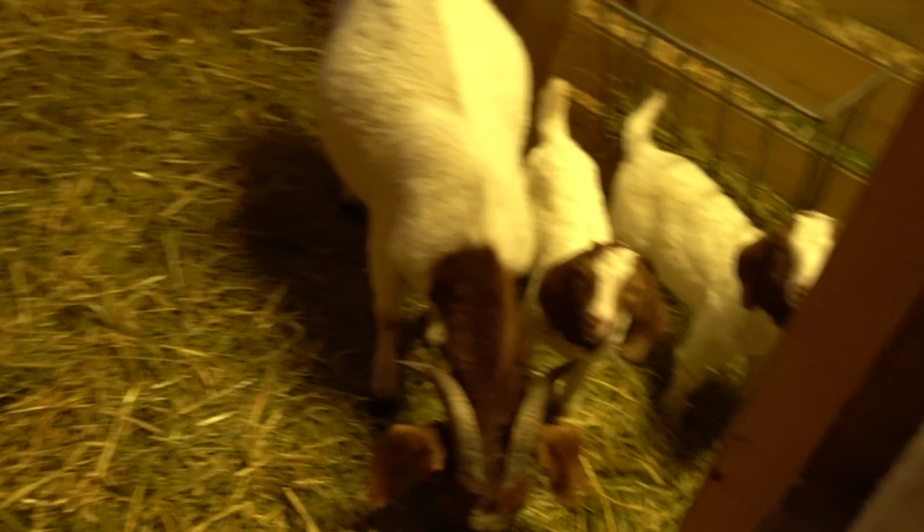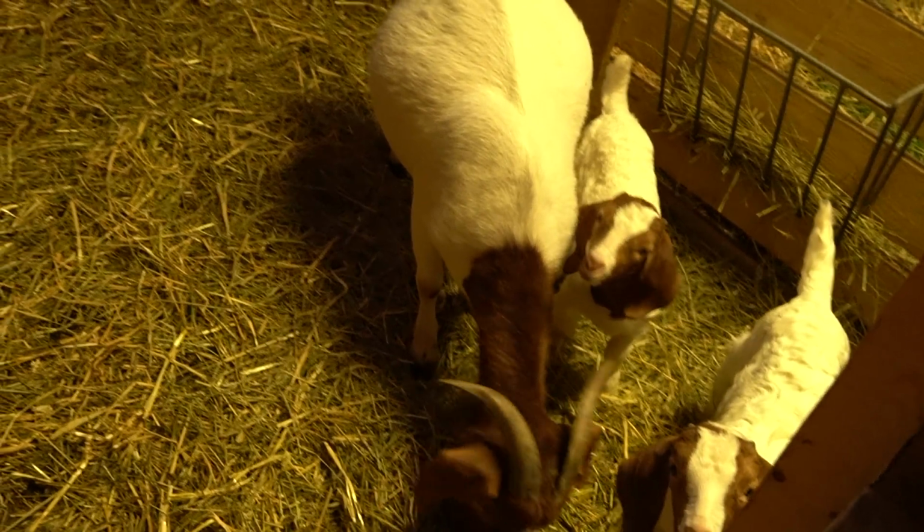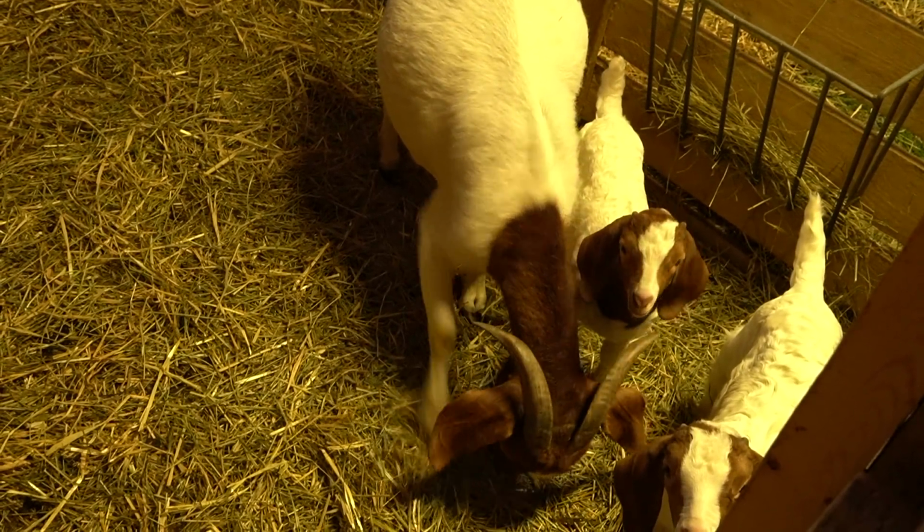And then we have these 3 sweethearts. They haven't changed much from the beginning of the week. They're always growing, and they're still very, very sweet.